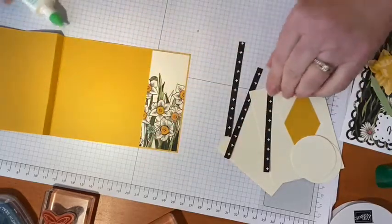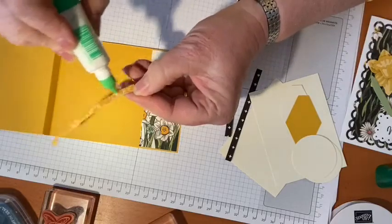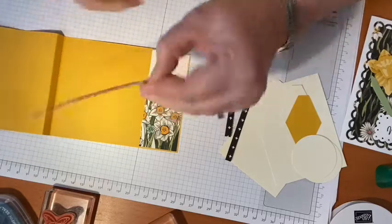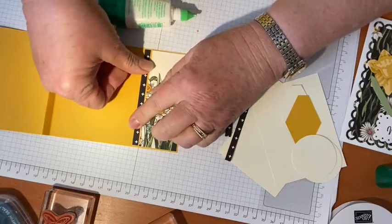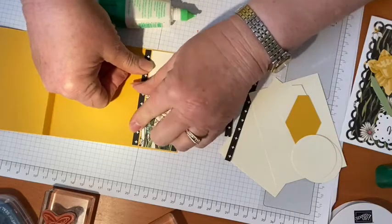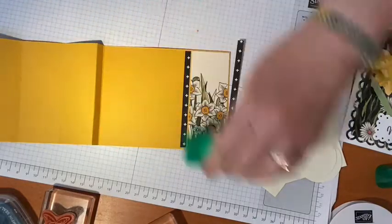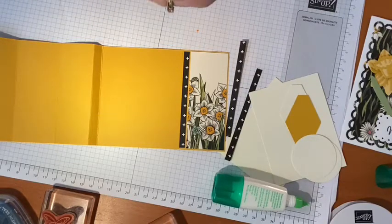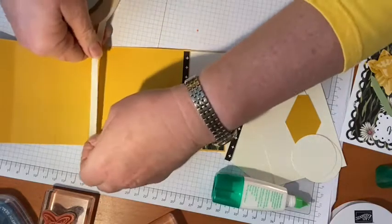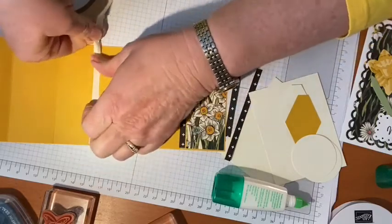All right, so you're also going to stick one of these little 1/4 inch strips in here. Again, just a teeny little bit in between. And remember I said we're going to glue down that other little piece, so we might as well go ahead and do that right now. You need something pretty strong here. That's why I'm using the tear and tape.